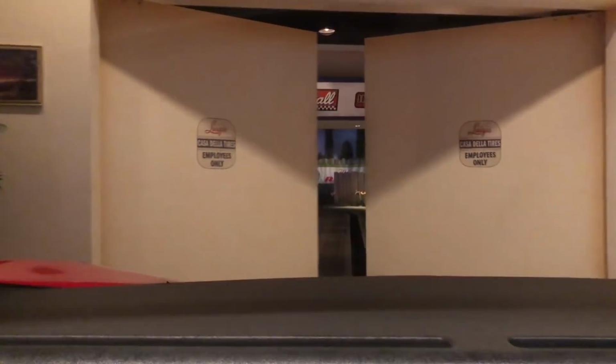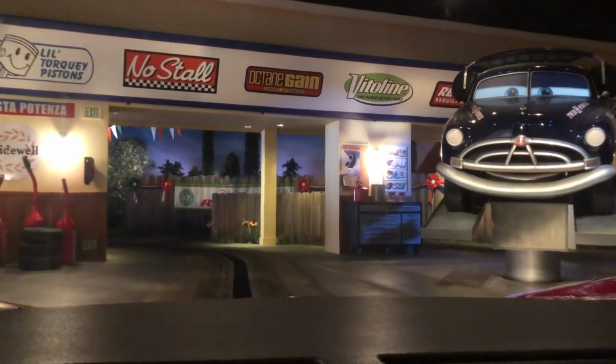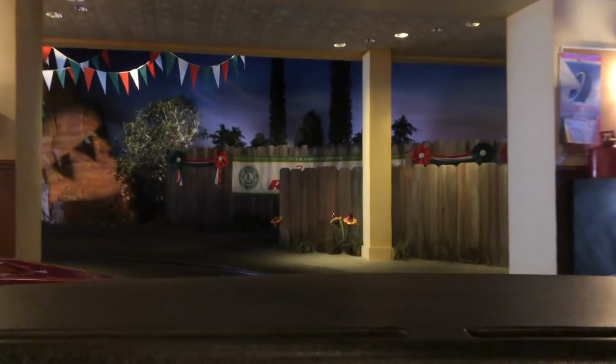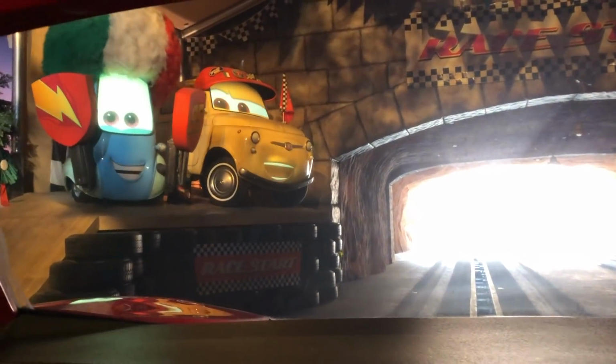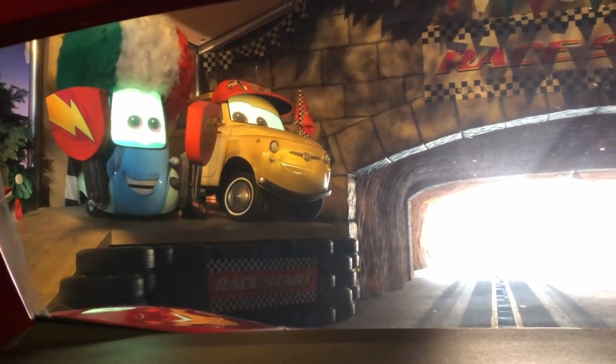Now Doc is up on a car lift like in Cars 1. He's wearing headphones like when he becomes Lightning's crew chief at the end of Cars 1, but he's painted with his fabulous Hudson Hornet logo, which he does not wear for most of Cars 1 because we don't really see him embrace his racing past until the very end of the movie. Luigi and Guido are dressed in Italian racing colors, which we see in Cars 1 when Lightning races against Doc.